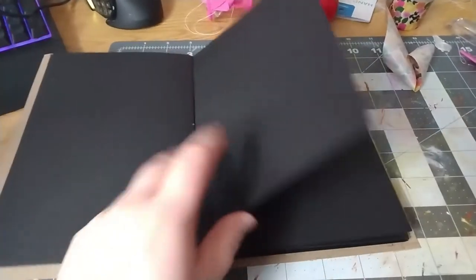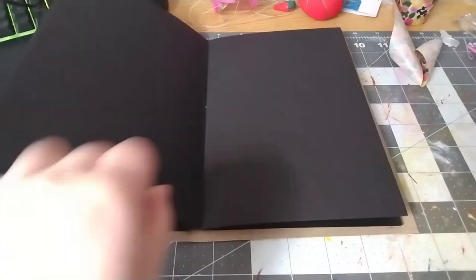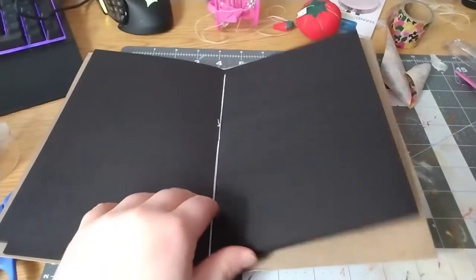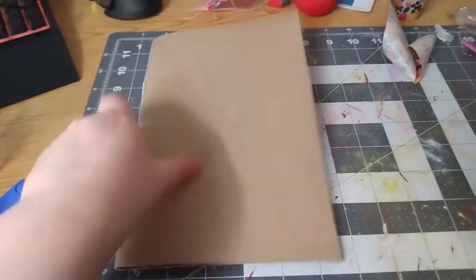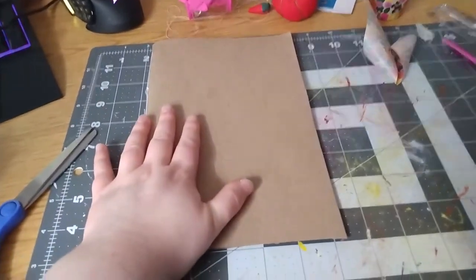Supposed to work, but I learned how to do it, and I am so excited for my Inktober sketchbook now. So now I'm gonna decorate it. I'm excited. I made a book!